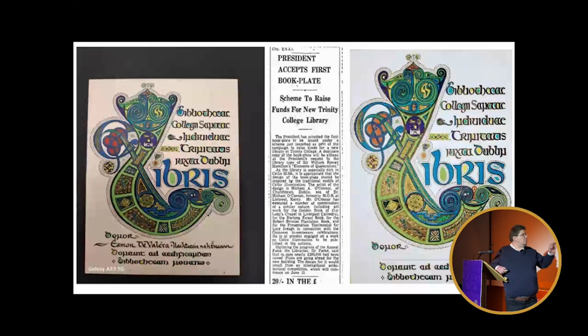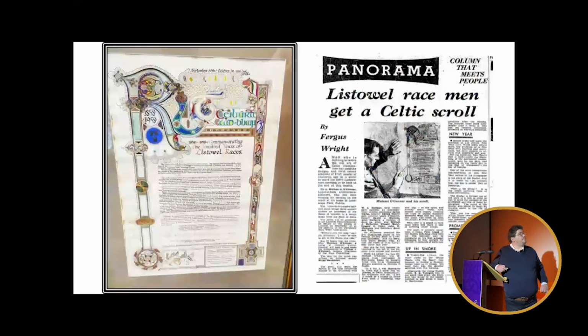And the deal was that you put in your book plate, you give a donation, and with the donations they built the new TCD Library at the time in the late 60s. And O'Connor did the original. The original is still in situ in that book, and every other one was a copy of O'Connor's original.